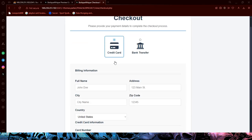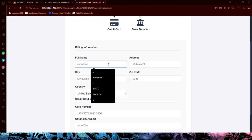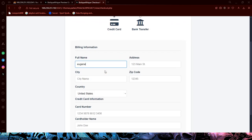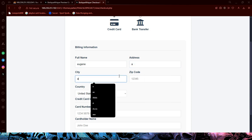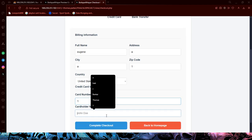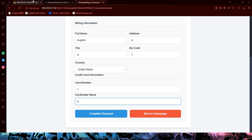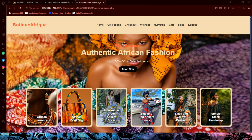When I go to carts, I can pick between bank transfer and credit card. So when I pick credit card, I'm now going to enter my details in. I can now complete the checkout, right? And as you can see, the checkout has been completed successfully.